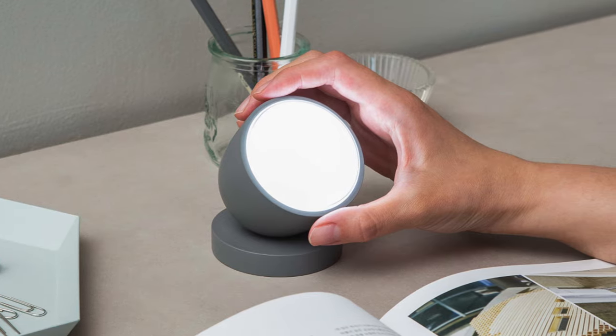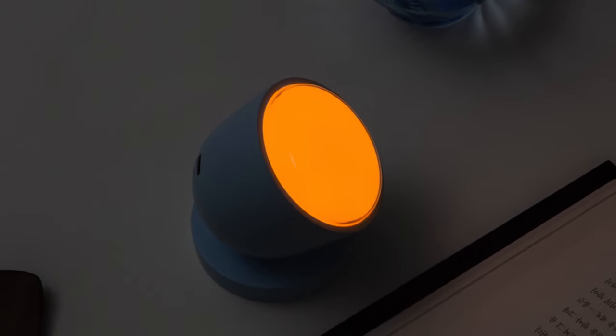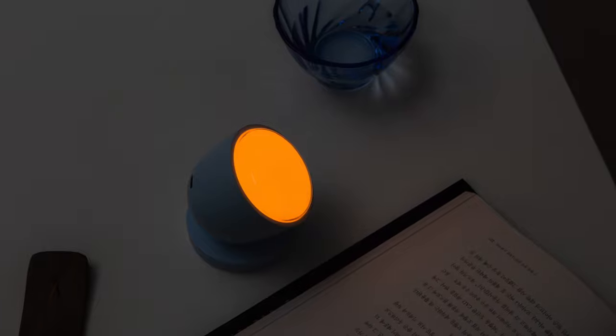It comes in two versions, the Olly Day and the Olly Night. Olly was developed by Samsung engineers, and after their recent successful Kickstarter project, they're hoping to bring Olly to mass production for North America this spring.